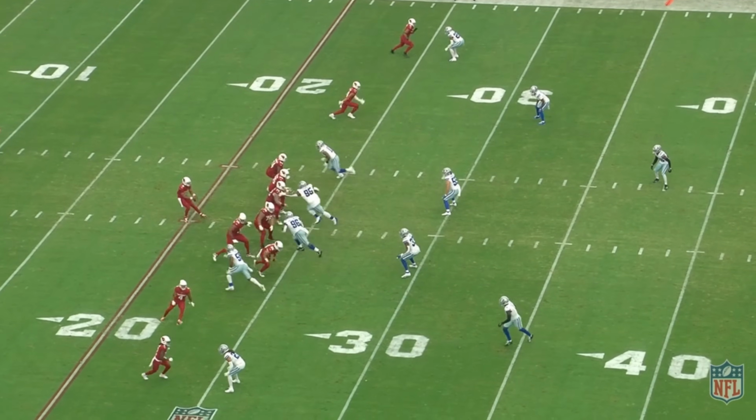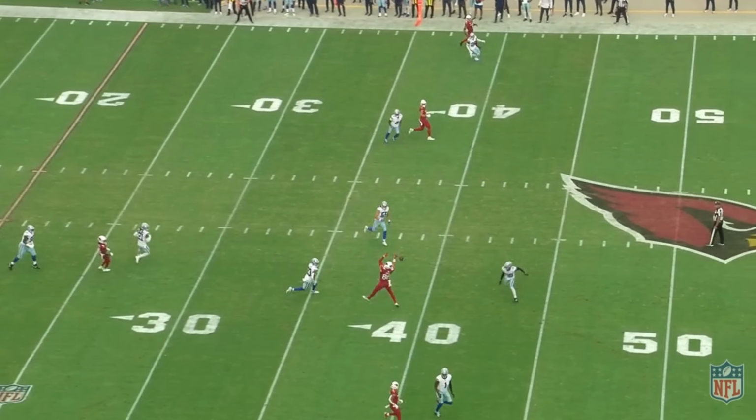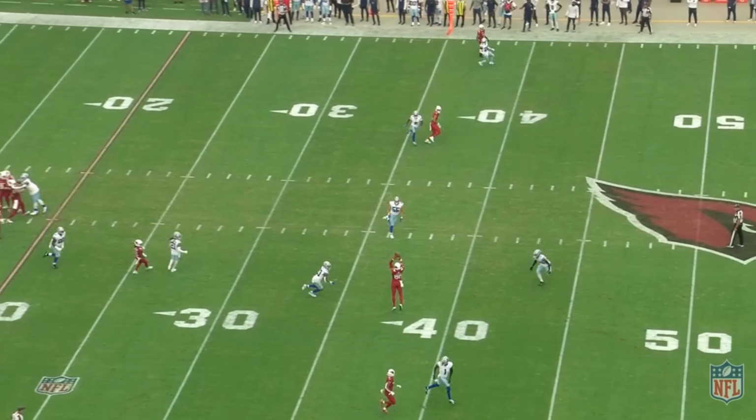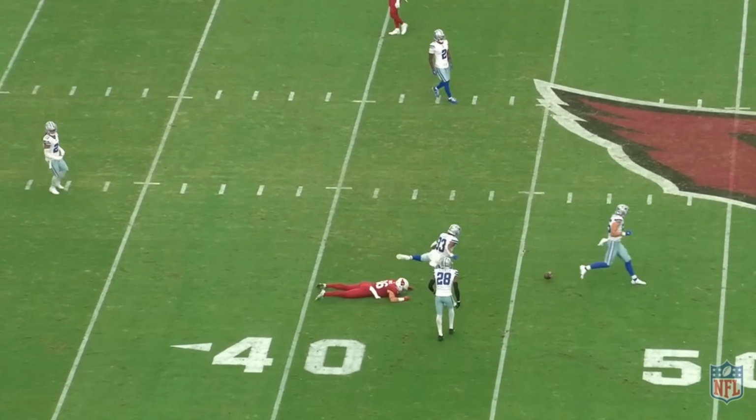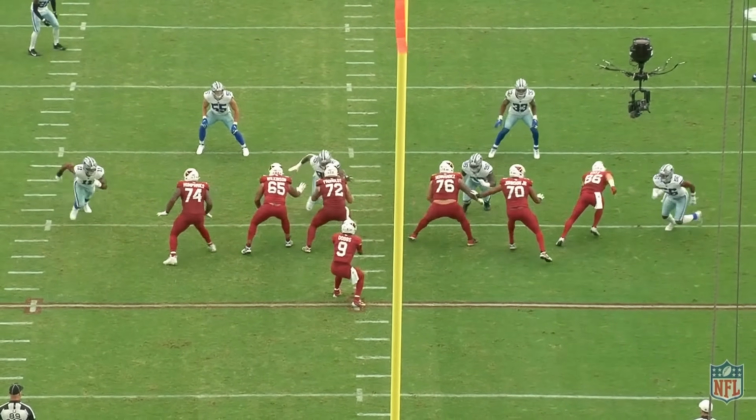They rock and roll. They try to have the safety come down, coming from the other side of the field. Beautiful read. I mean, it's right on him. Good night. Man, great job from 9. Just so much to like here.